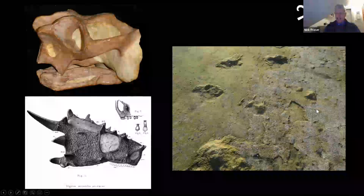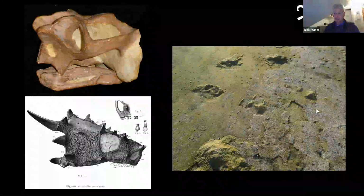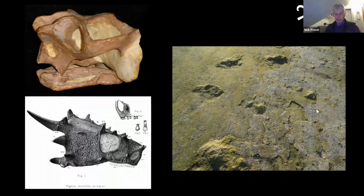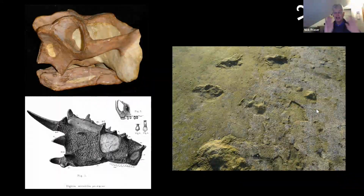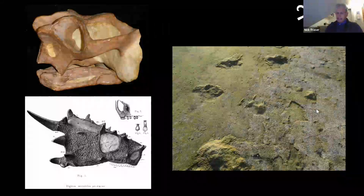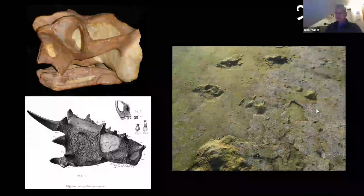At places like Clashach, there's a fantastic array still being exposed of trackways. And so they deserve an awful lot more attention. I encourage people to continue to be looking in some of these quarries. These are not done and dusted fossils. There's a lot to be done, as you'll see as we go on through the talk. So that's my quick nod to the Permian.